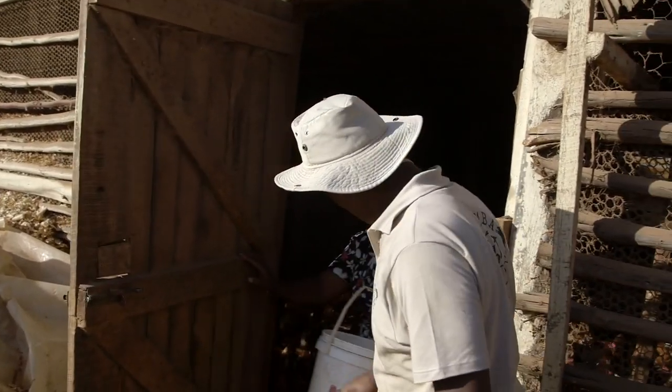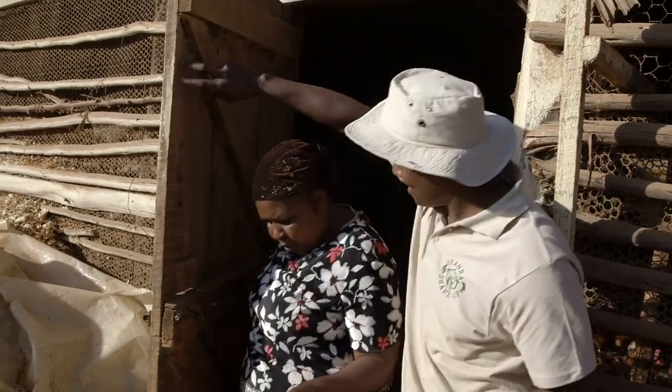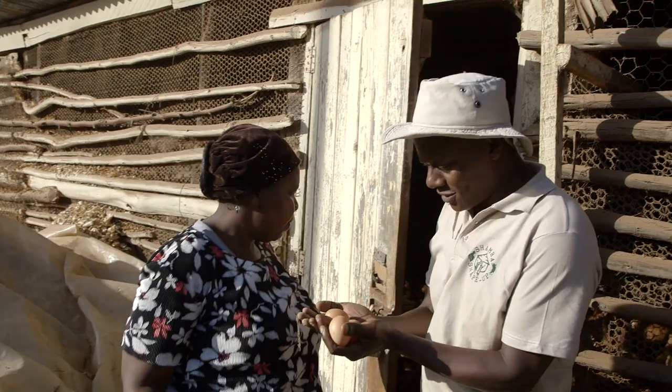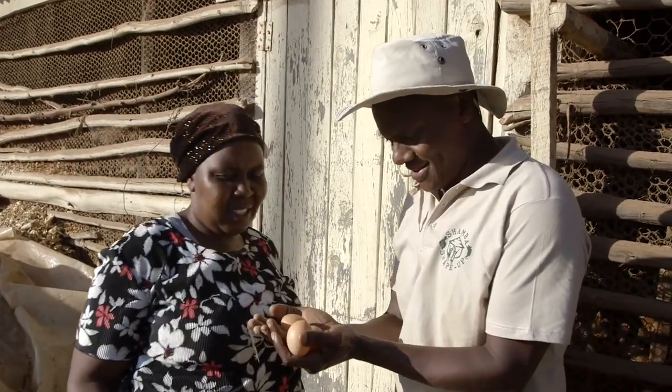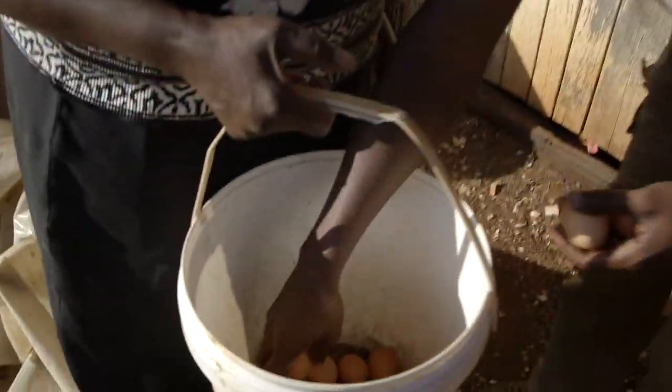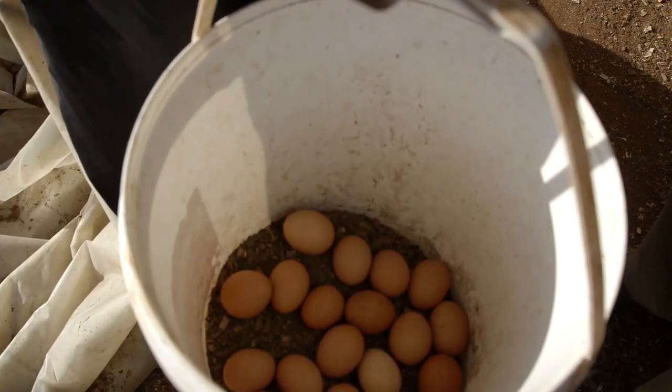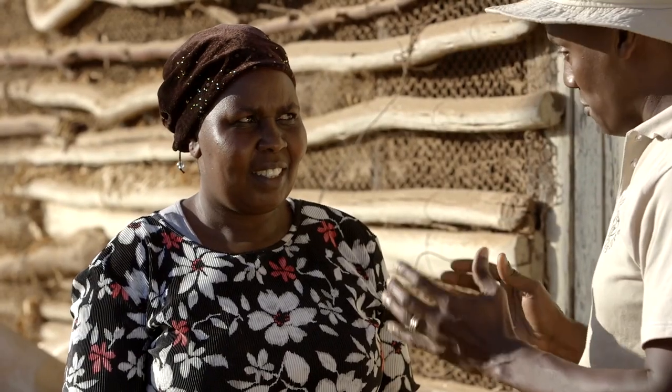I went into the coop to see how she's faring. Wow. Lots of eggs in there. Look at all this. Hannah, well done. I loved what I saw in there. So many chicken, and you still want more.